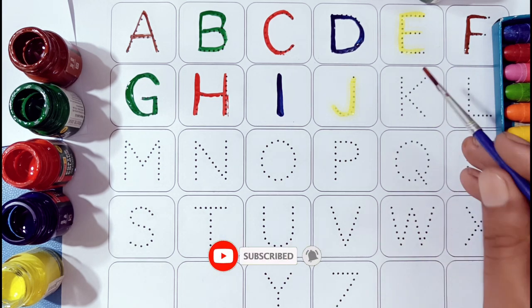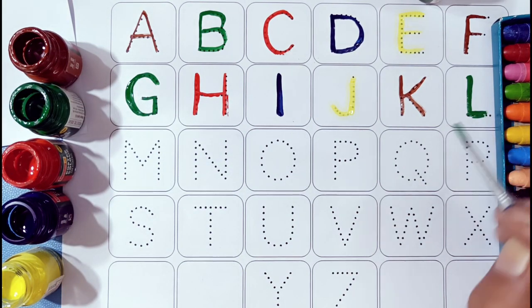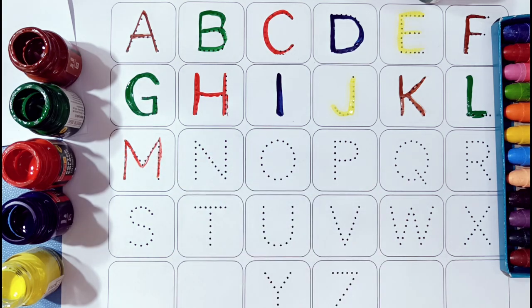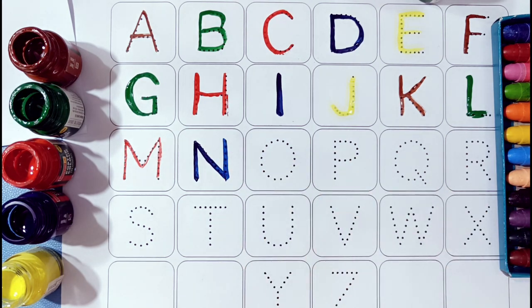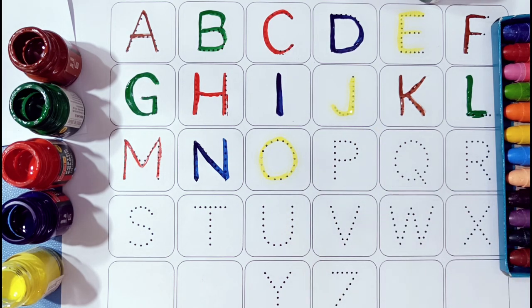K for kite. L for lion. M for monkey. N for nest. O for orange. P for parrot.